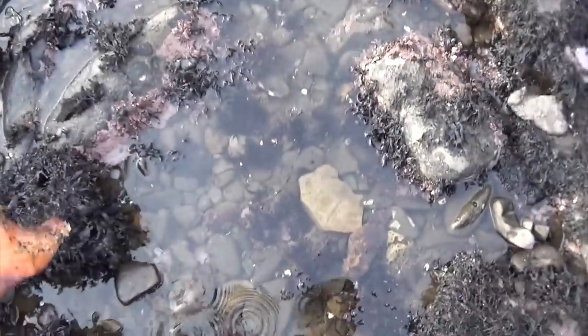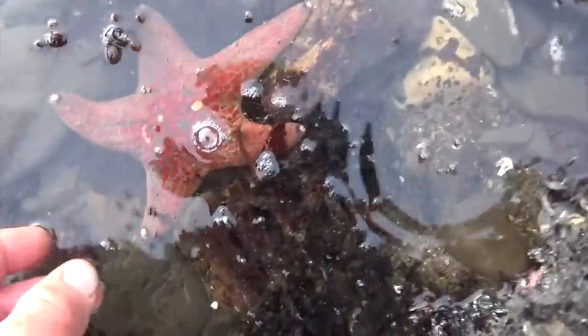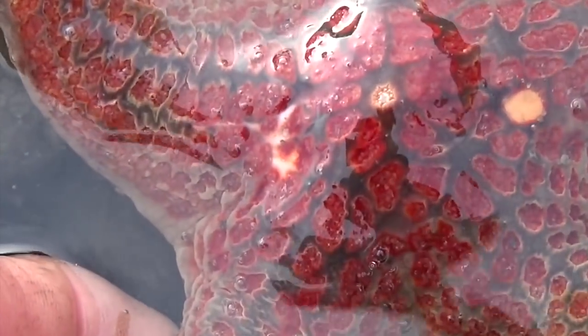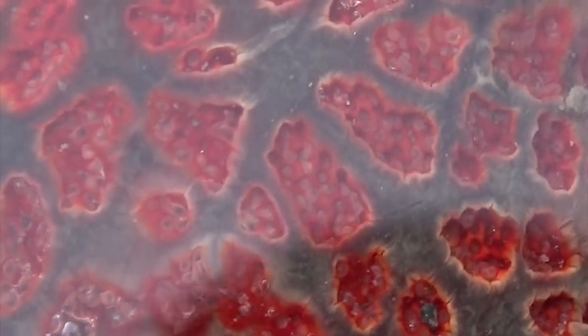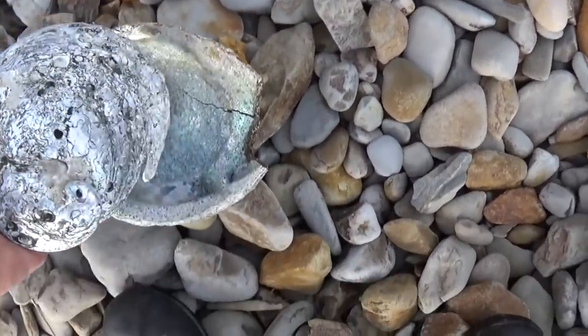So today was really hot for the coast in the middle of winter. Ah, that might feel really good. But look at the patterns on him. Different type of starfish. Pretty awesome, huh? I think somebody else gathered these and set them here.